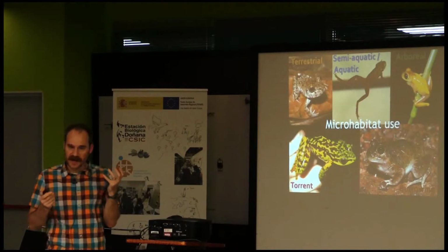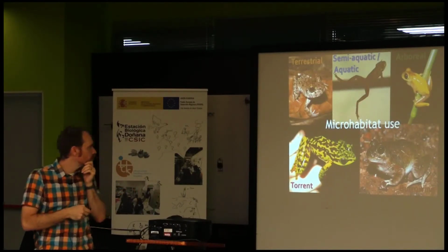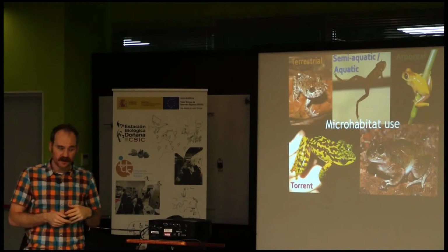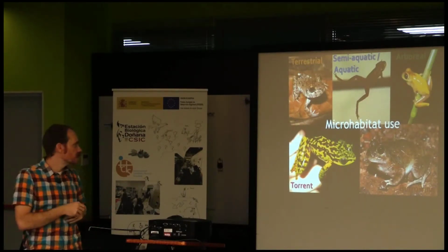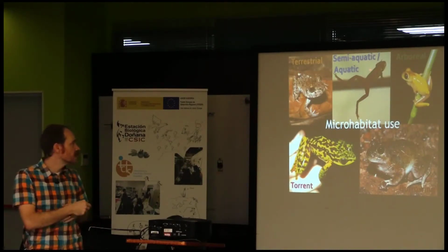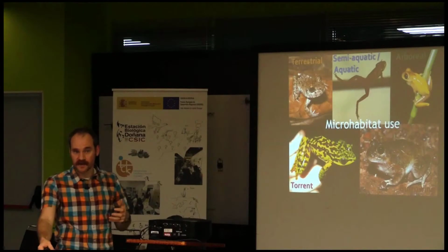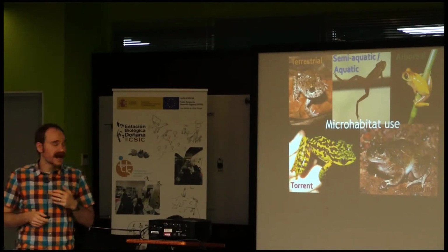Okay. Now here is where I said I would define this microhabitat use. So when I say microhabitat, I'm saying that frogs that are terrestrial are always living on the ground, usually or often not even entering the water for reproduction, but that's not necessarily what I'm focusing on here. I'm focusing on what the adult is doing over most of its life. Aquatic and semi-aquatic frogs, we can say semi-aquatic frogs spend a lot of their time on land, but they usually escape into water. Aquatic frogs, on the other hand, are in the water more or less all the time.